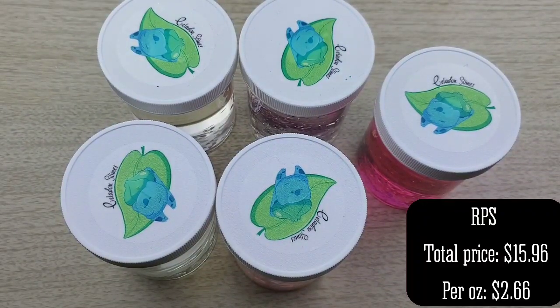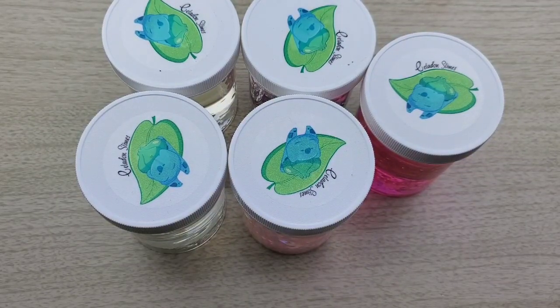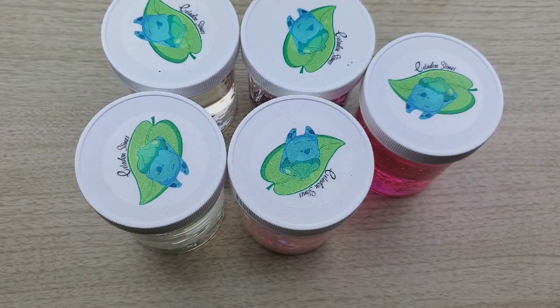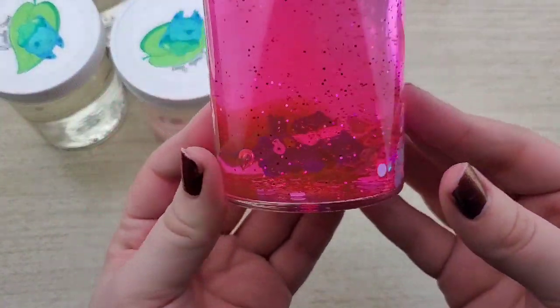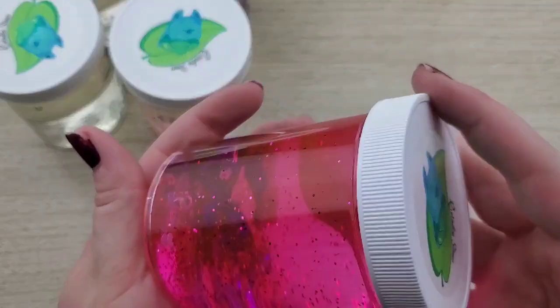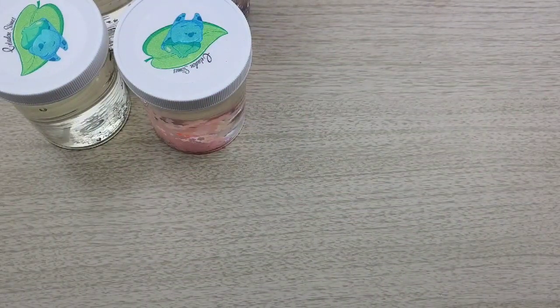So starting off with the actual review, I'm going to do a random Pokemon slime. I've heard so many good things about these, and that his clear slimes are great, so I'm definitely excited to try them. This one is the only one that isn't just completely clear. It's got some color to it, and I do believe this is a Nidoking. It's kind of hard to see, but I do believe it's a Nidoking, which I love.